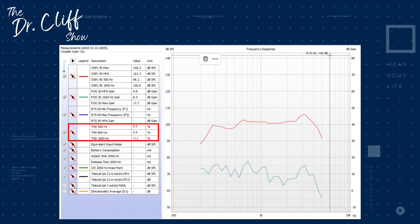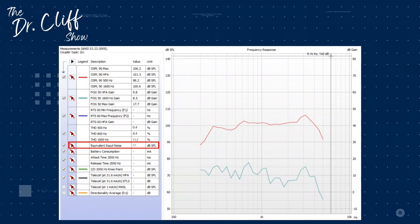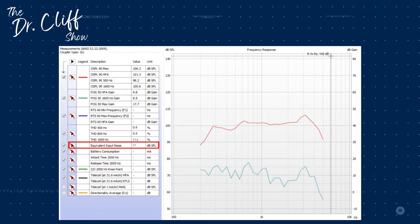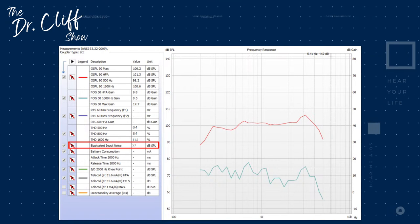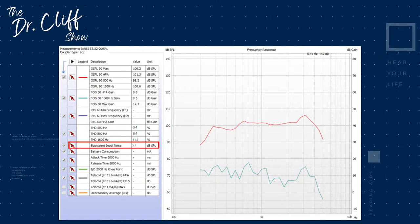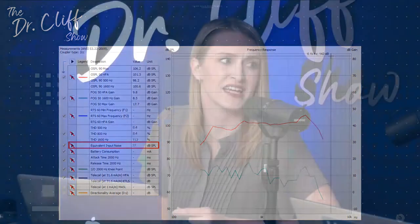Right. And what's also going to make a hearing aid sound like garbage is when the equivalent input noise is also too high. And so that's the final measure that we're going to show you here. As you can see, 27 dB SPL, that is a significant amount of noise. And that's literally just circuitry noise from the hearing aid operating as a hearing aid. And so to some users, depending on what their hearing loss configuration looks like, they're going to be able to actually detect and hear that circuit noise as it's running. However, 27 decibels is way too loud. We'd really like to keep equivalent input noise below 20 decibels or so.